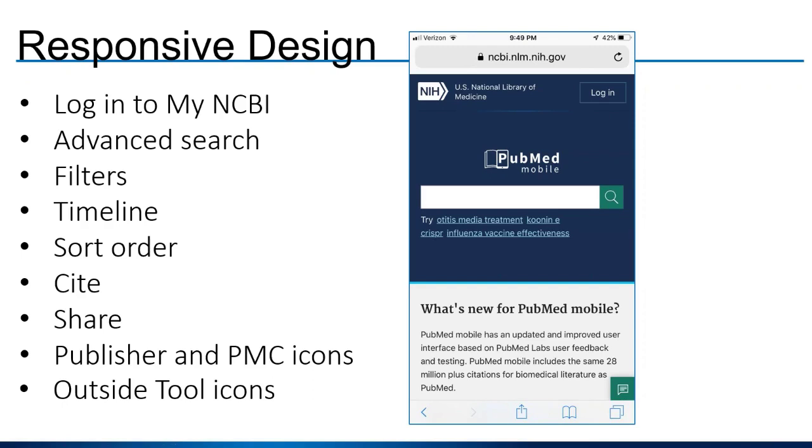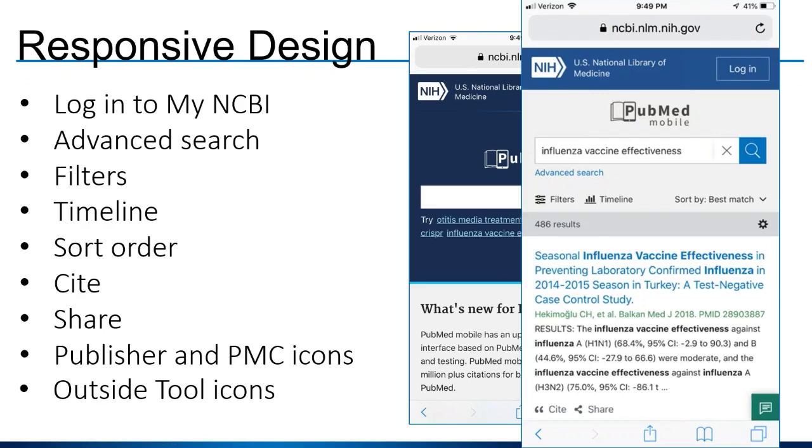So I just have listed here a few of the features that are available on mobile right now. You can log into your My NCBI account. Advanced search is actually available. We have filters and the timeline. You can change your sort order. That Cite button is there. Share is there. You'll see Publisher and PubMed Central icons. And for the first time, we have those Linkout library icons so that if you're affiliated with an institution, you can have that icon on every citation and take advantage of the subscriptions through your institution.